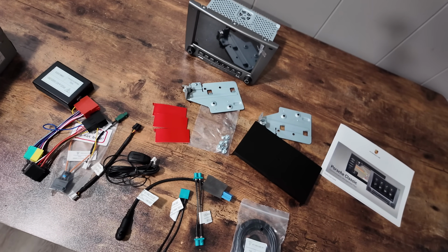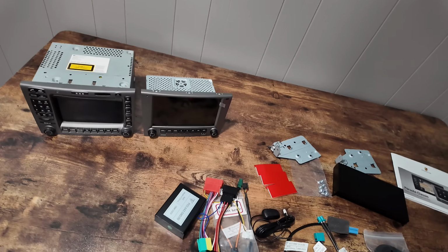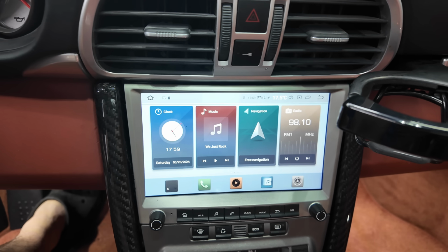There's just something about an OEM part that's just gonna make me feel better. The color of the unit is gonna be better, the fit and finish is gonna be better, and I'll be able to use all the controls from the factory. It's not to say the AliExpress unit didn't work well, I think it was just always a temporary solution.